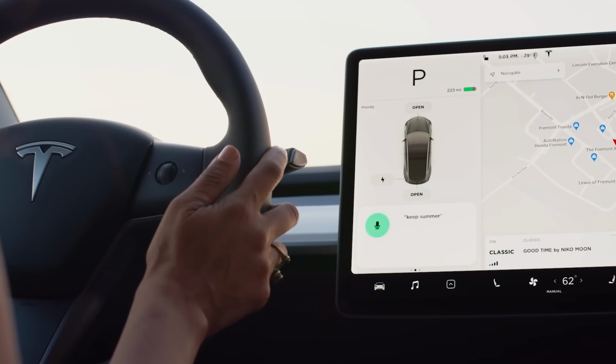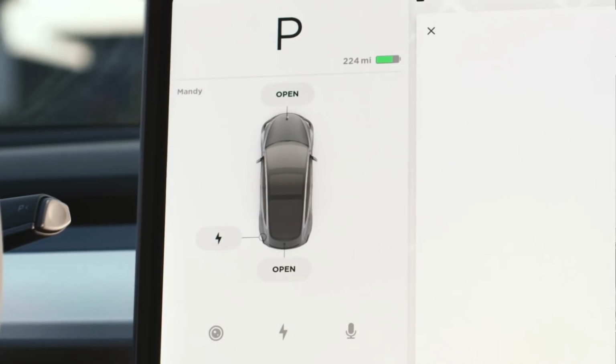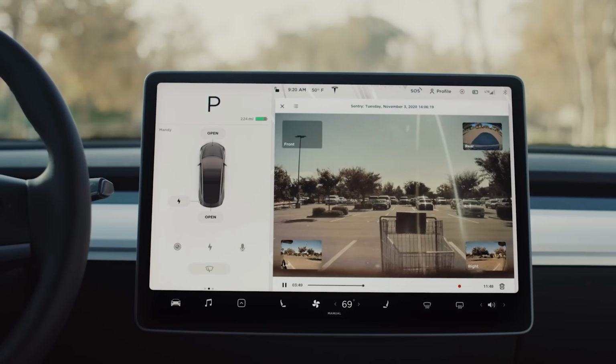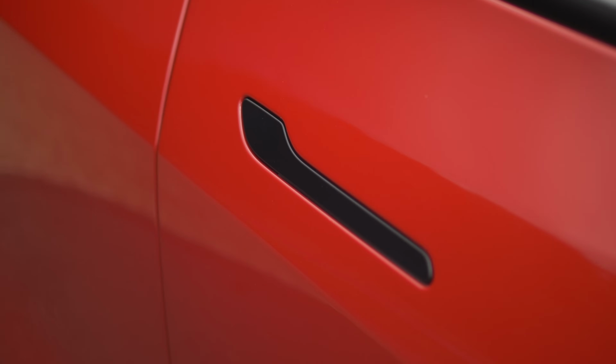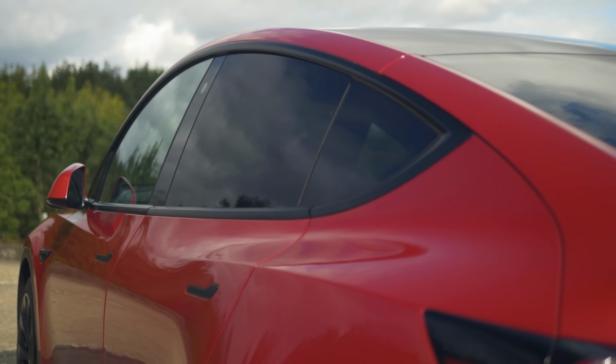And for extra protection, there's something called Sentry Mode. If you enable this, the external cameras monitor the area around the car and can save footage to a USB drive. Then if someone tries to break in or even accidentally reverses into your Model Y in a car park, you'll have the video evidence.